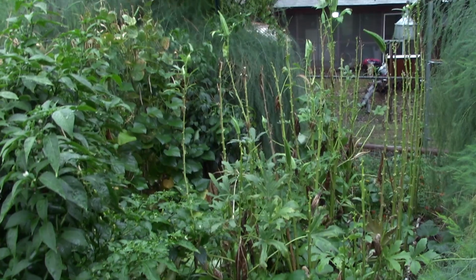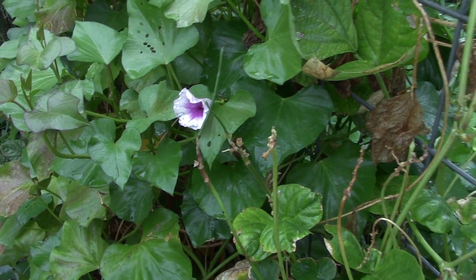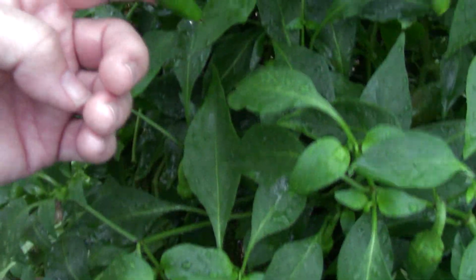Again, this okra's finished. Peppers are coming on strong. I've got Tabasco peppers everywhere. And there is a sweet potato blooming. How about that? That doesn't happen very often. More peppers. More peppers. More peppers here.